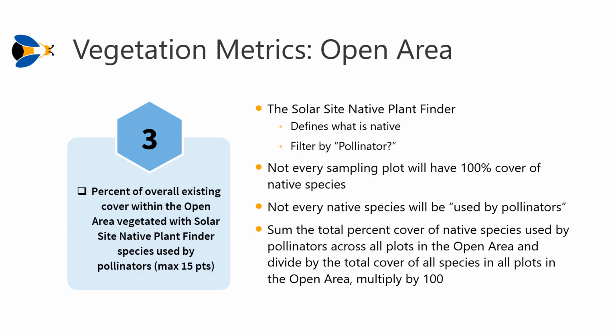The next section deals with vegetation metrics for the open area. Question 3 states, percent of overall existing cover within the open area vegetated with solar site native plant finder species used by pollinators. The Solar Site Native Plant Finder not only defines what's native to the program, but it also provides a way for you to filter by pollinator. By doing that, you will receive results specific to the used by pollinators wording in this question.